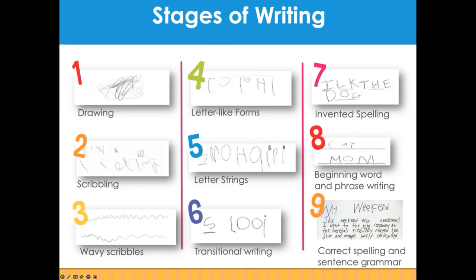Images 5 and 6 may represent a child that is 4 to 5 years old. Children here will write strings of letters that do not create words, and they will use a mix of upper and lowercase letters and not use spaces between words. They will, however, go left to right. Children may also begin to leave spaces in between the letters to resemble words.